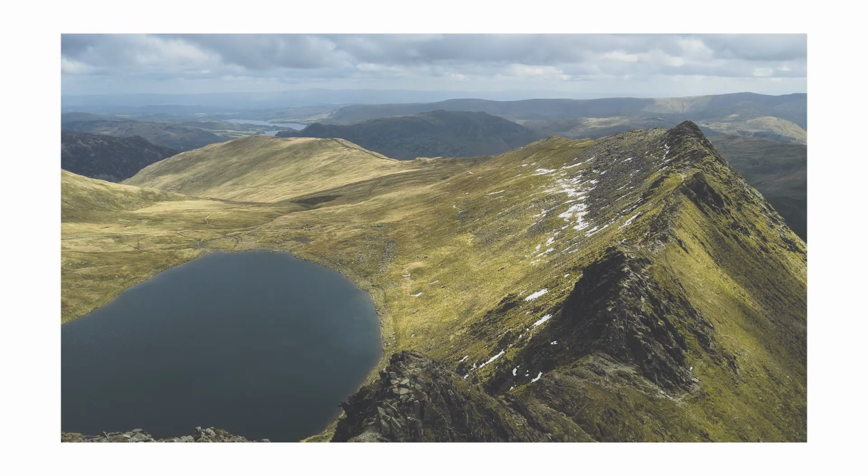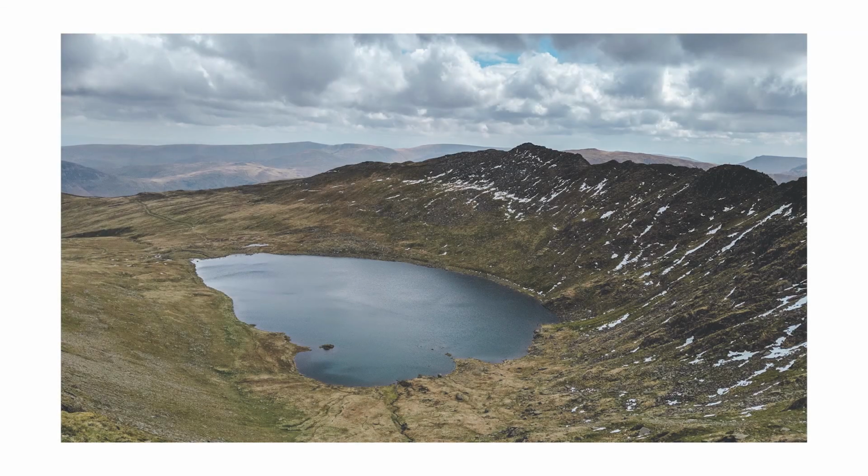Helvellyn via Striding Edge and Swirral Edge should not be climbed with arrogance and flippancy, and if you do intend on climbing it in inclement weather, you'd best be prepared. But on a clear, dry and still day, it is a route that can be made by most people who have respect for the fells.